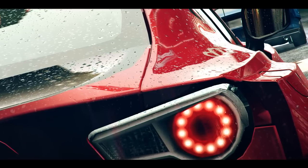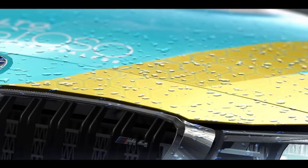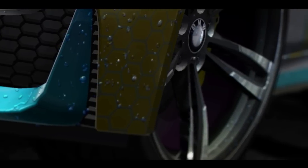So we're generating real-time weather effects where you can see rainfall, and then you can see it bouncing off the streets. We use per pixel shading to get hyper-realistic detail on things like badges on the cars, rivets, wheels.